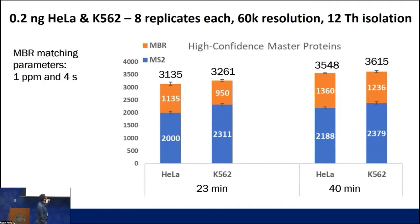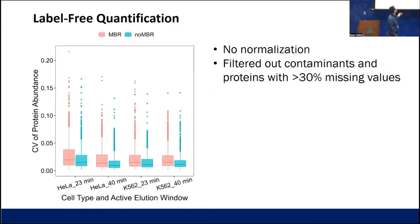And then what we see, again, same conditions, is well over 3,000 proteins. And we only lose 10% when we go to about half as fast, or twice as fast. So that's cool. And then, of course, we also want to have good quantification accuracy. That's the whole point, right?